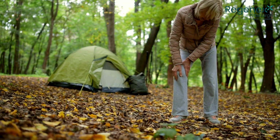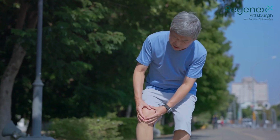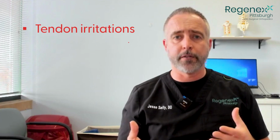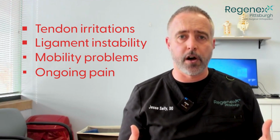Unfortunately, if there are other factors that are creating pain outside of just the joint, these factors may continue to create pain for patients even after the recovery has completed. These factors can include tendon irritations or other ligament instability that may create problems with mobility and generate other issues that can cause ongoing pain.